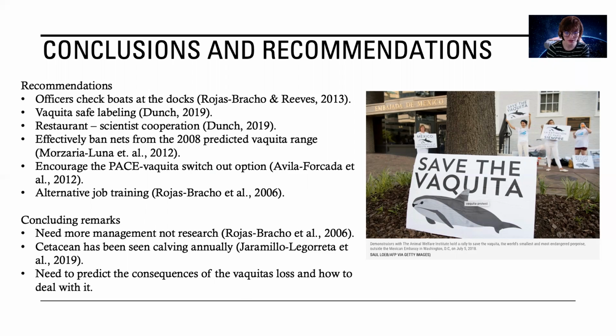For PACE Vaquita, the best method is the switching method to completely safe vaquita gear, as it is actively providing fishermen with safer types of gear and discouraging the use of gill nets. Higher compensation is also recommended for fishermen willing to participate in this program. Lastly, having alternative job training opportunities for fishermen who currently rely on fishing for their livelihood could help encourage them to decrease fishing efforts and engage in other trades.